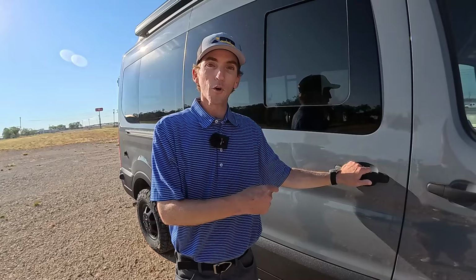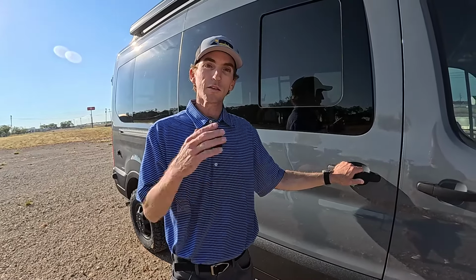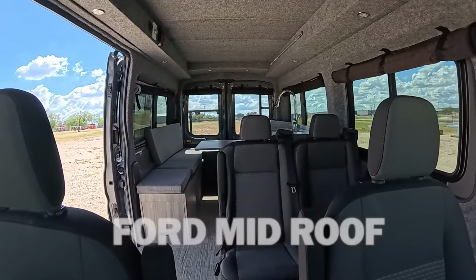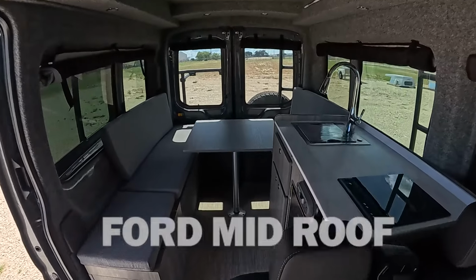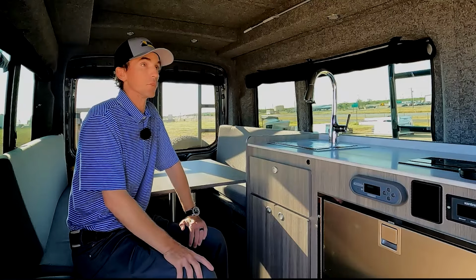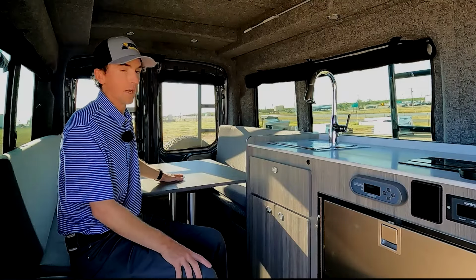So this is the Ford midroof van. It's in stock, and this one's got the dinette area I was talking about. So if someone needs more of that space where we can sit, we've got a table to play cards at, eat at, inside the van, this is that layout. Okay, so we're inside the Ford. This is a midroof Transit, and this has more of the dinette layout in the back.